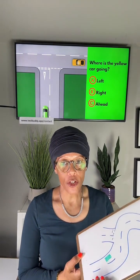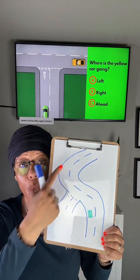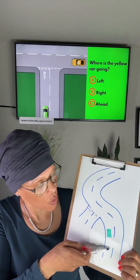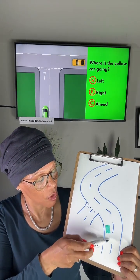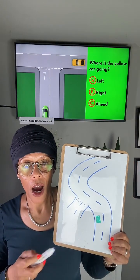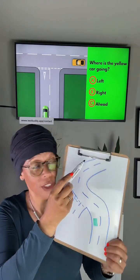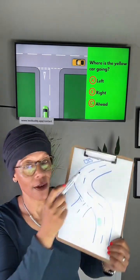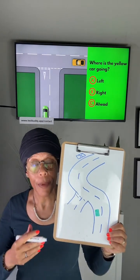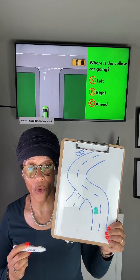What about if you're driving on a curvy road though? What about if you're driving on a twisty road? This car now is going to go round to the left. This road goes round to the left, and then the road goes round to the right. Are you going to signal left and then right if you want to end up at this house here? Are you going to signal left and then right? No, because no signal means I'm going straight on, even on a twisty road.